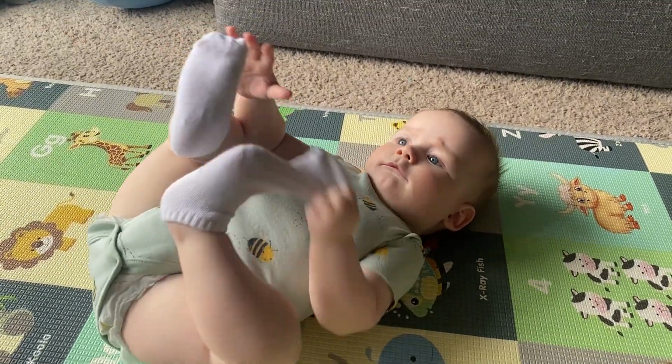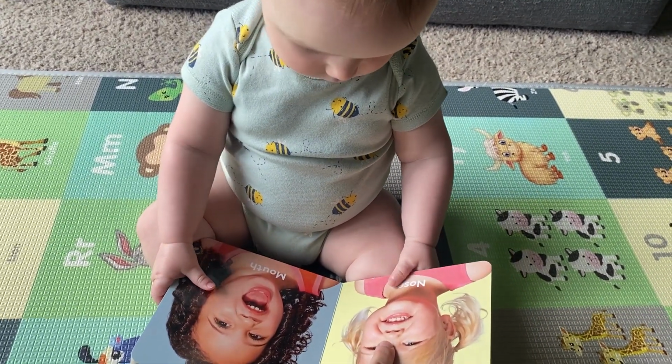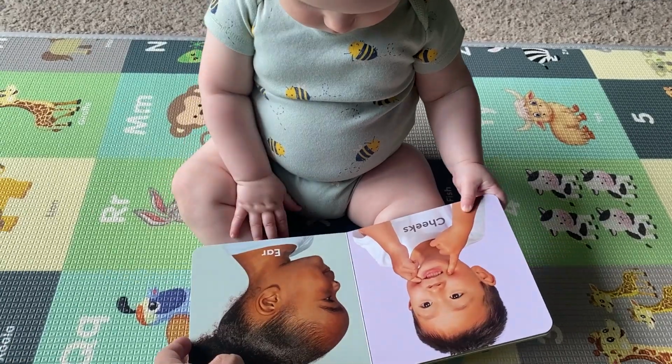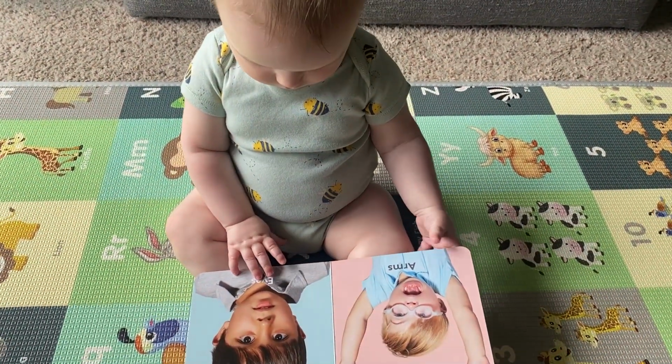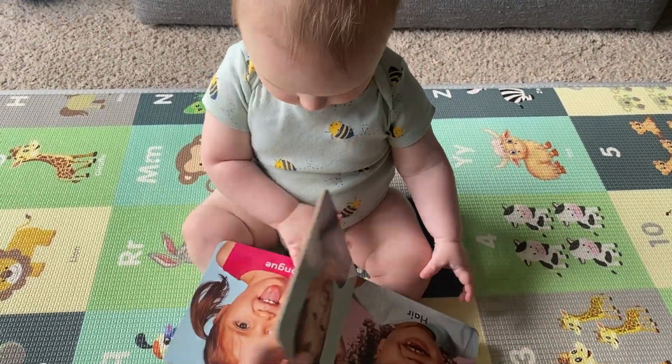Last but not least is developing language, which is obviously where this board book comes in. And needless to say, he already loves the book. We already knew this, right? He absolutely loves books. And this is just developing the language of talking about the different parts of your face. So he absolutely loves it.